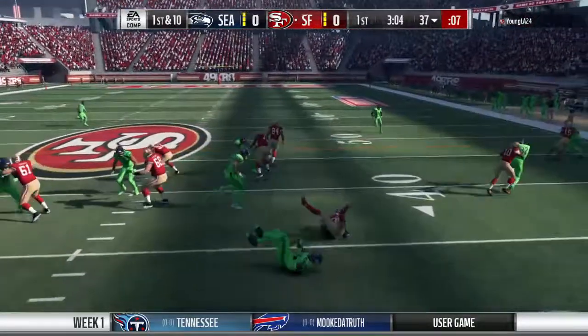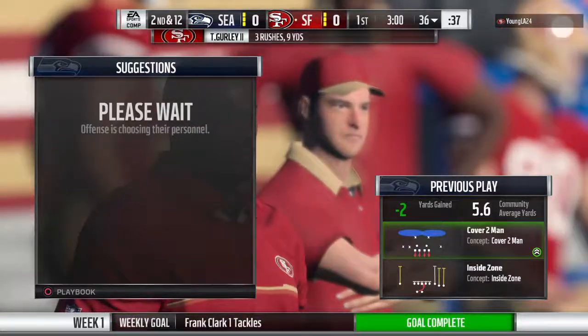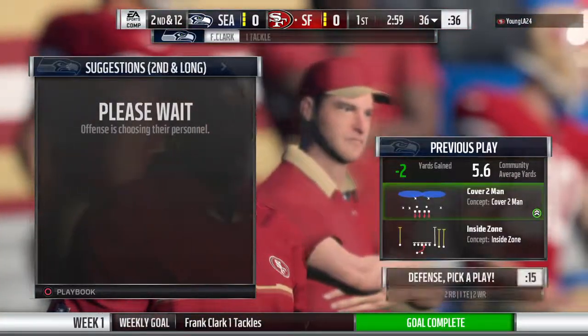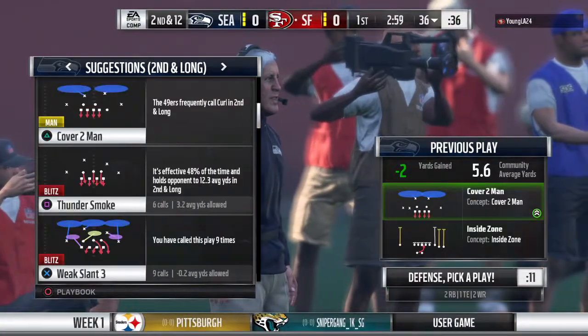On first down, it's Gurley. And that play went nowhere. Losing yardage. It'll be back at the 36. Call it a loss of 2 on the play. And it'll be 2nd and 12.